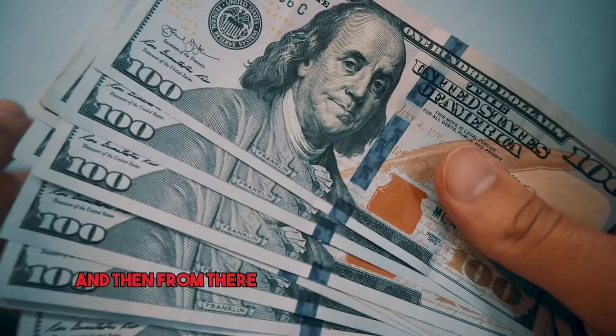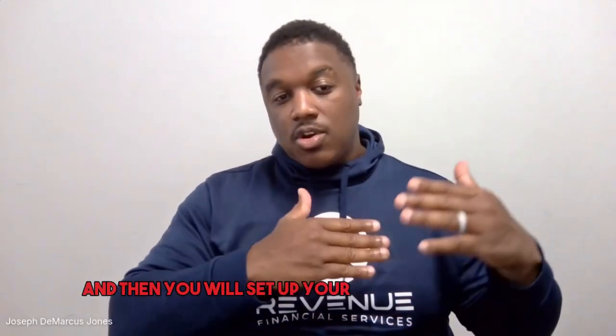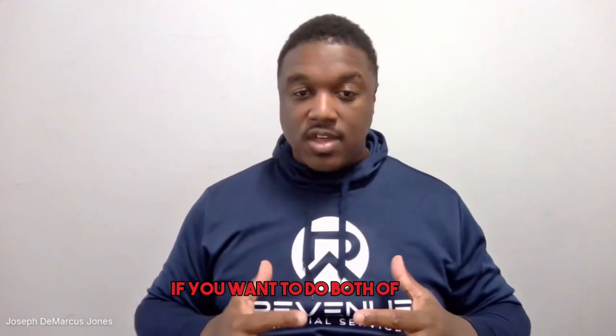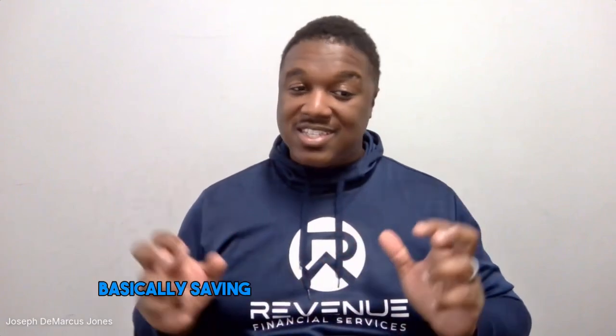And then from there, you're going to start using the Meet Ava Builder Card for your bills and expenses. And then you will set up your save and build as well if you want to do both of them, which I highly recommend the save and build because, like I said, you're just putting money aside, basically saving, but also building credit.